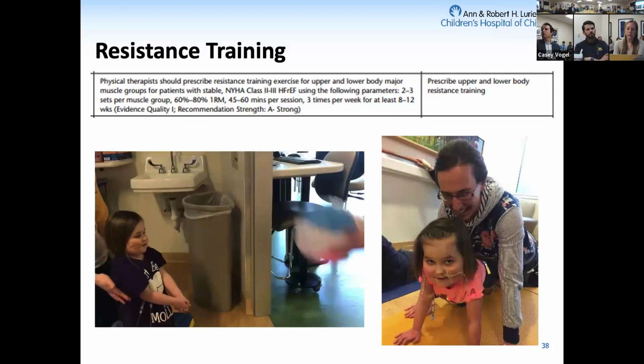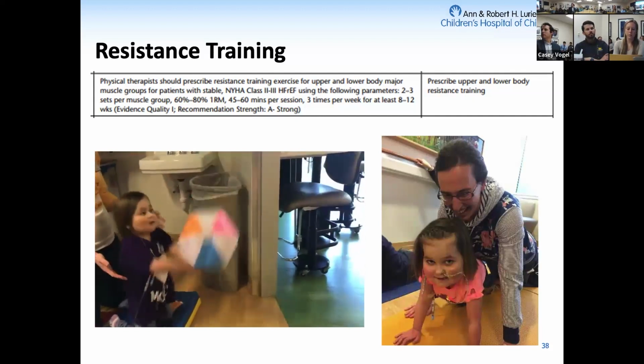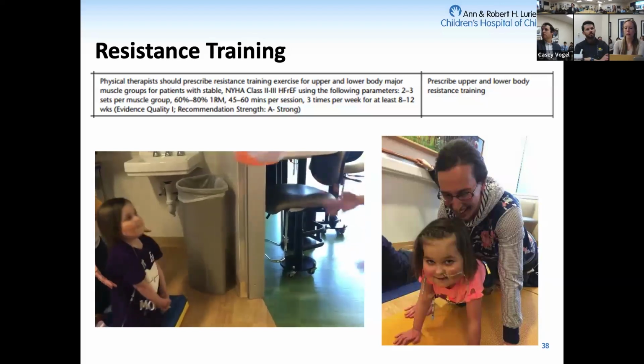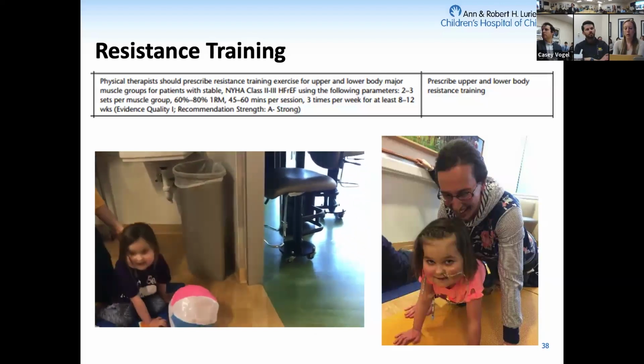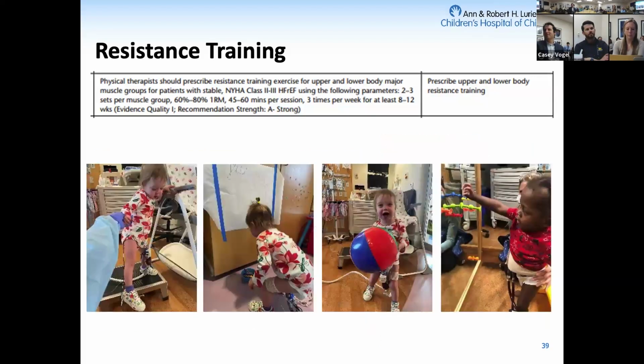With younger kids, it ends up being pretty similar. We just have to make it a little bit more play-based. You can see here she's doing some tall kneeling, working on ball play. Pre-COVID, we had a yoga program that all of our kids and their parents were able to participate in, which we do need to bring back.